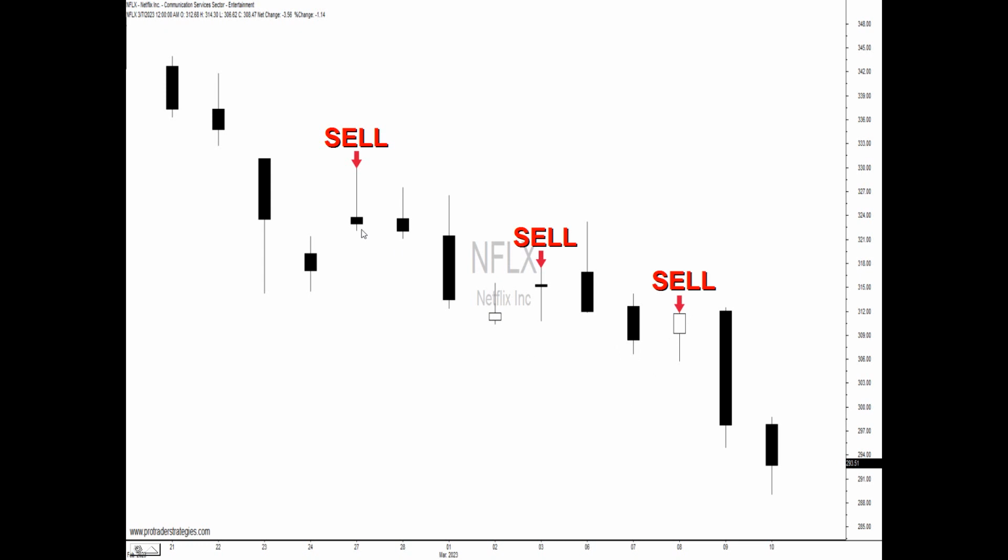Okay, now if you held on for a longer-term approach, and by longer term we're looking at 9 days, you could have potentially captured 34 points as Netflix made new lows.